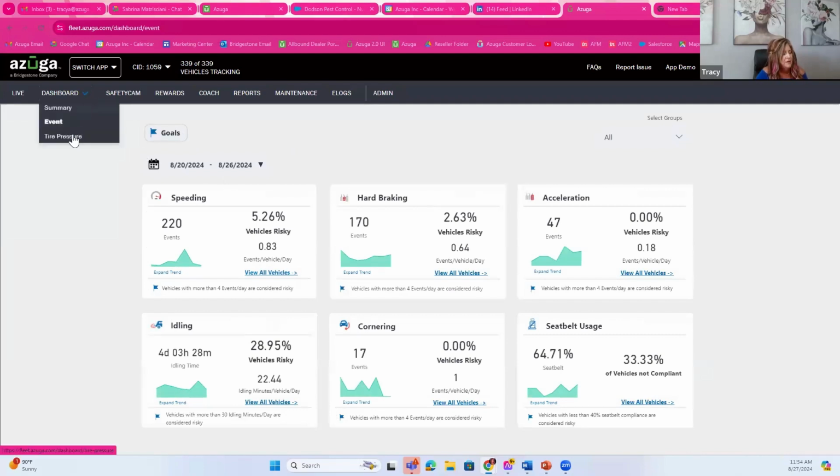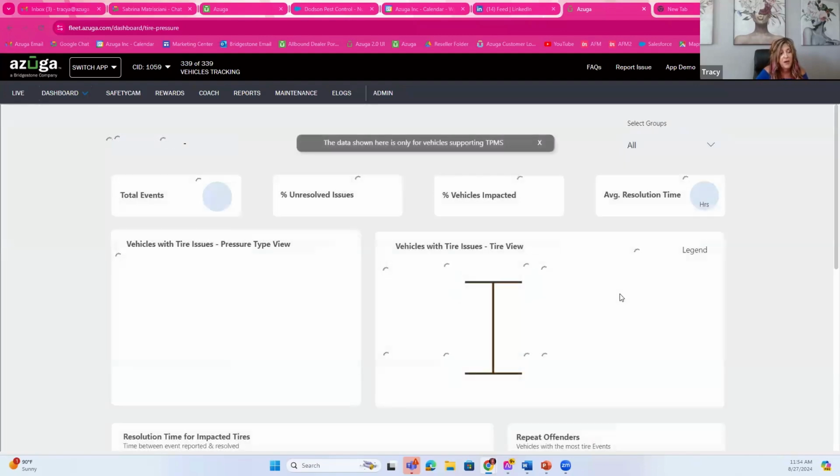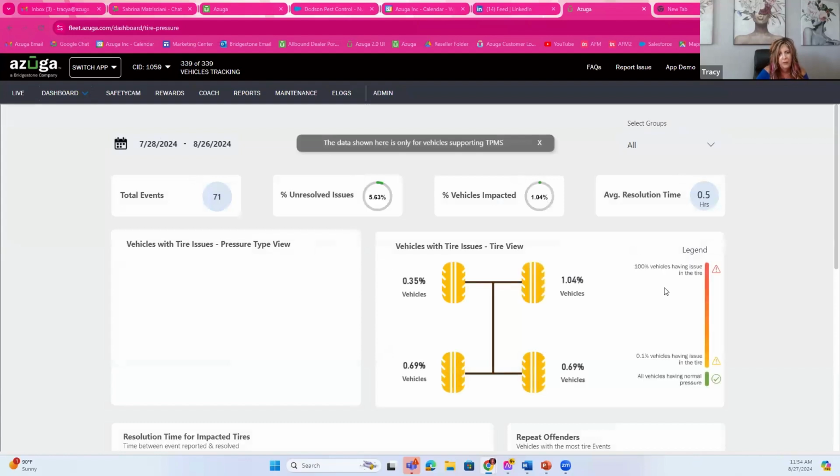And then with the technology through Bridgestone, we also have the ability to look at tire pressure monitoring. So looking at tire pressure amongst your fleet. Believe it or not, low tire pressure is obviously very dangerous. High tire pressure in an accident is just as dangerous. It can change the outcome completely if you have overinflated tires. So this is a really great tool to monitor how many tire events did we have? How many vehicles were impacted?